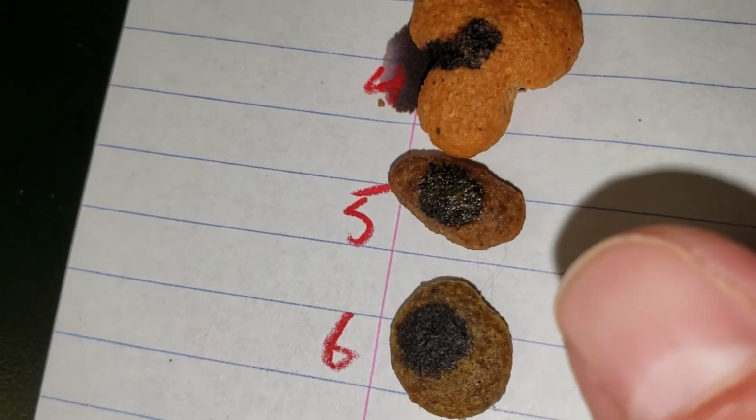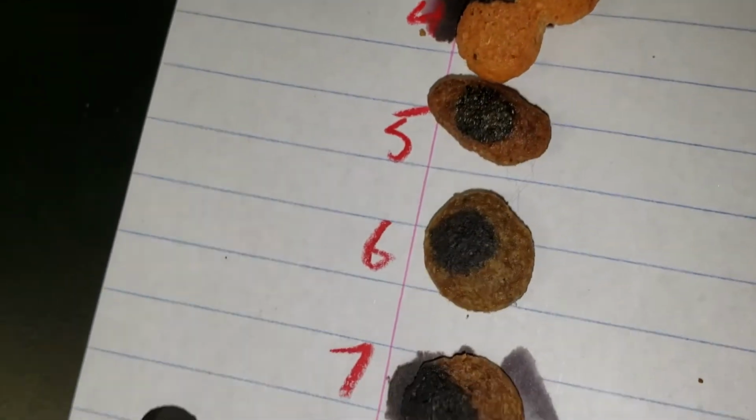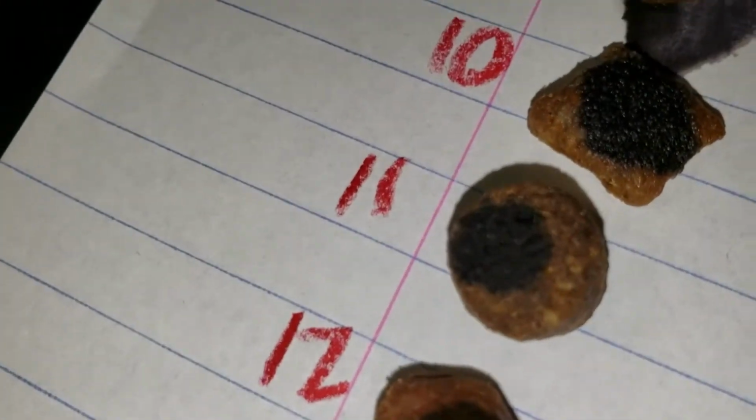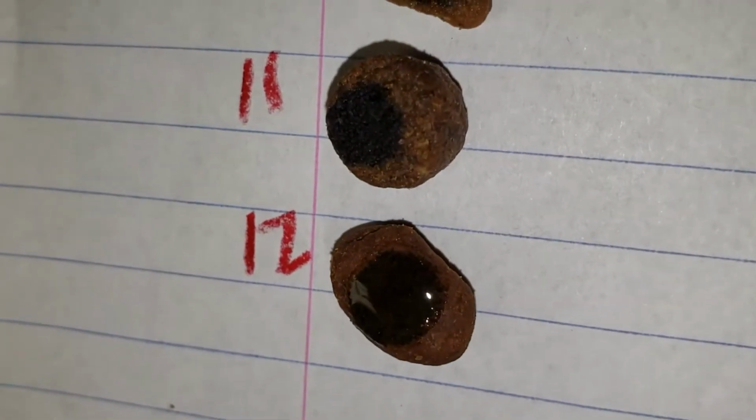This one kind of looks brown, number 6. Some of them we thought 9 looked brown, and then some. Okay, now notice it on 12. I don't know if you can see this, but this is actually just kind of transparent. It's not even like absorbing into it.